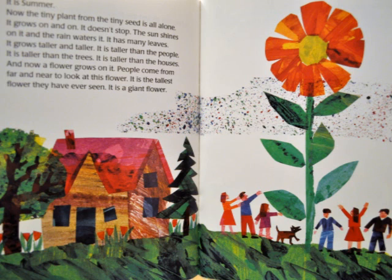It is summer. Now the tiny plant from the tiny seed is all alone. It grows on and on. It doesn't stop. The sun shines on it and the rain waters it.